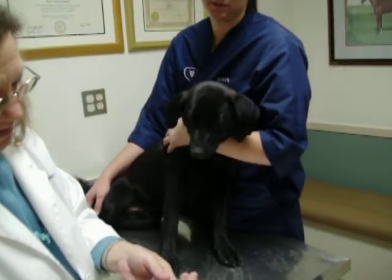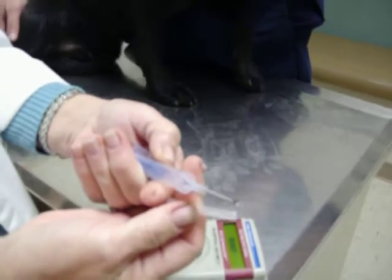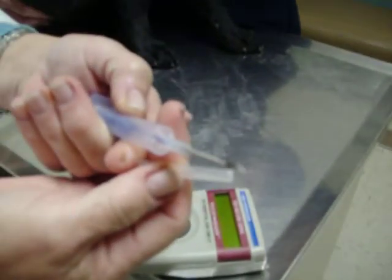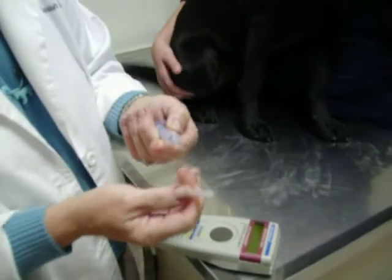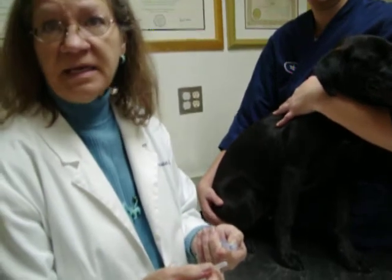Again, this is just like a syringe for an injection, and there's a needle. The chip's already in the needle. It's the size of a grain of rice that sits inside that needle. We can't even see it. The needle is very, very sharp. It's as sharp as a scalpel blade, so it basically makes a painless little incision.